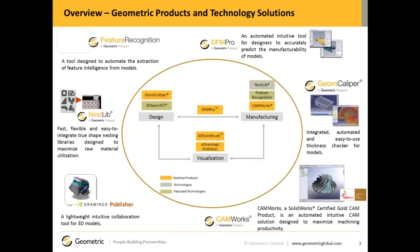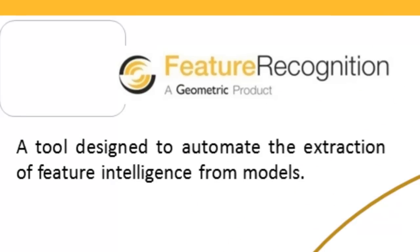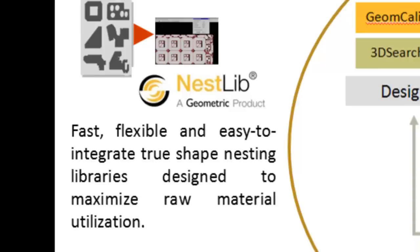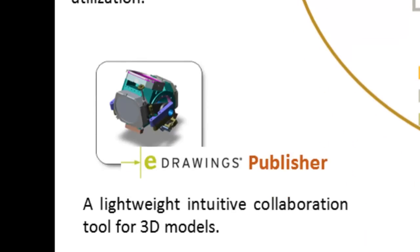Here's a brief overview of the Geometric Products and Technology Solution, which is the Geometric Technologies division. We offer feature recognition, and this is a tool designed to automate the extraction of featured intelligence from models. Our NestLib, this is a fast and flexible and easy to use integrated true-shape nesting library. It's designed to maximize raw material utilization. We also have the eDrawings Publisher, and I will be presenting that for you as well.